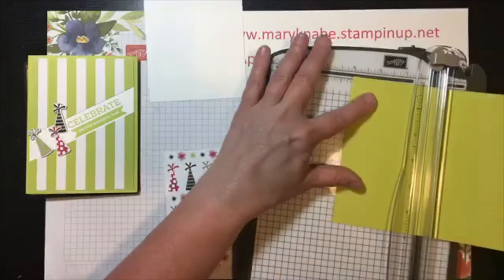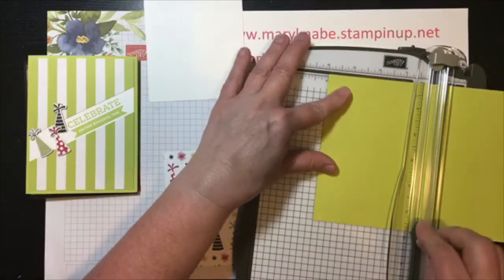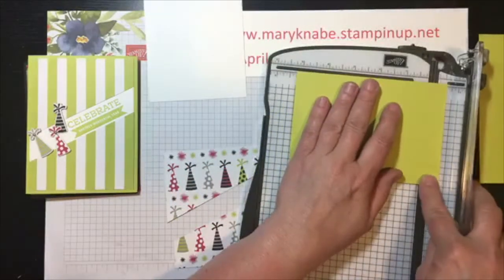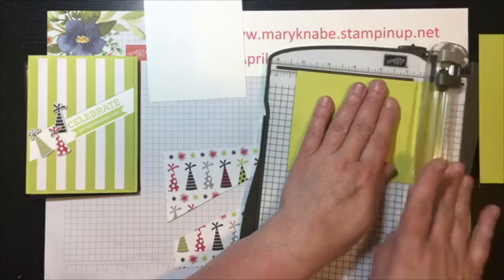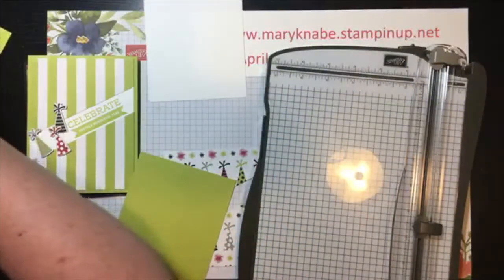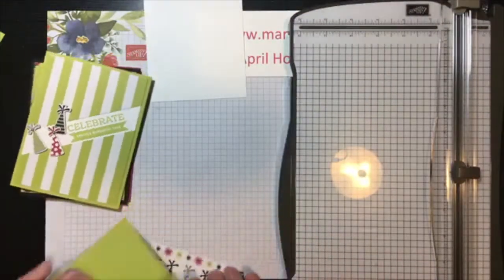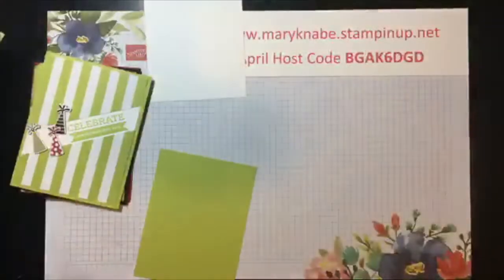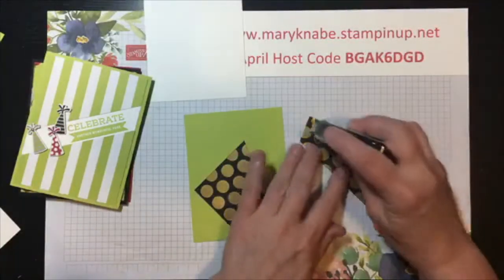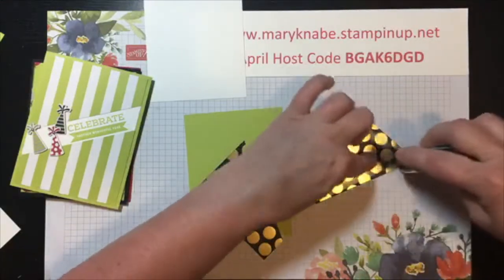Okay, so again, I'll need 4 inches by 5 1/4 to mount those top and bottom pieces. Okay, which also means I'm going to change my base a little bit. Okay, so I'm just going to put some adhesive on the back sides of both of these.